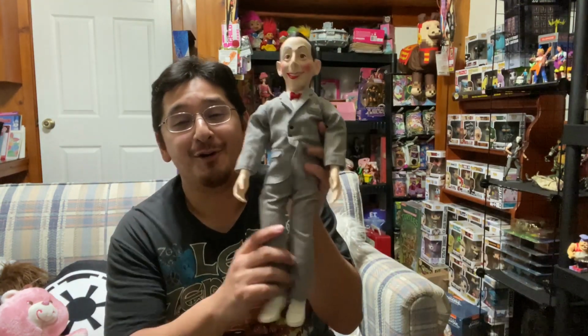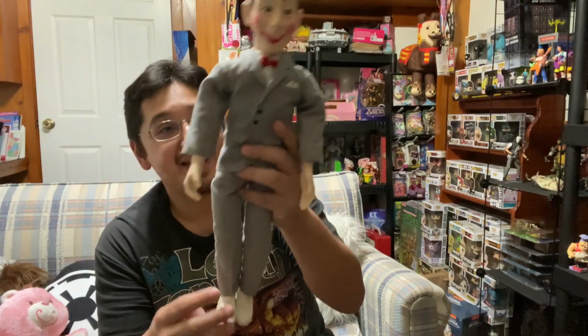So that's where I found this guy right here. We were checking out, I think we were buying some books or something else. I don't even remember. But this guy was sitting on a shelf behind the cash register, very high up. And that is a talking Pee Wee Herman doll. This thing is amazing.